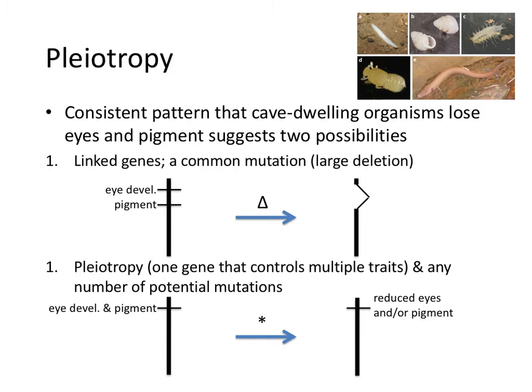Okay, I already mentioned pleiotropy briefly. There are two different ways to get this effect. So again, the idea of pleiotropy is you have one gene or one mutation or one change that causes two or more seemingly different changes in a phenotype, like eye loss and pigment loss.